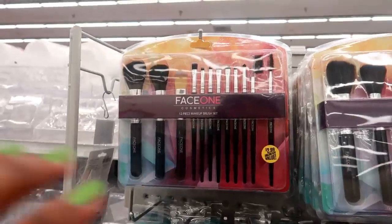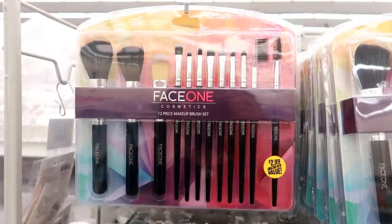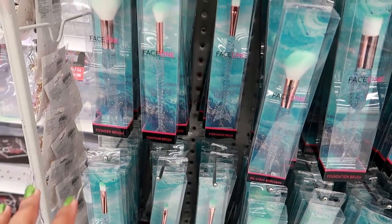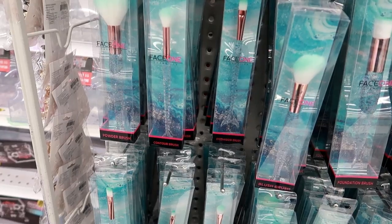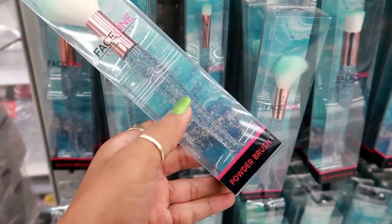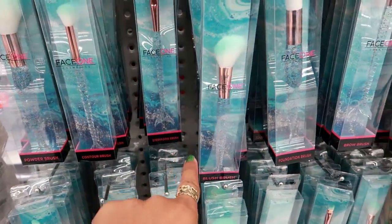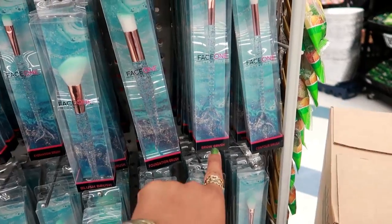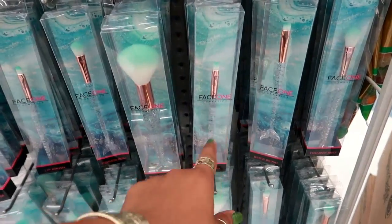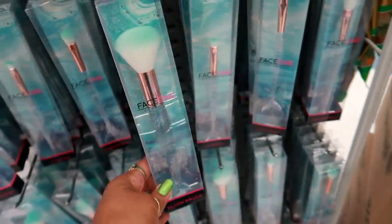Okay, over here it looks like they put out some different little makeup brushes. This is a 12-piece makeup brush set for $2.99 by Face One, and then they put out more of these. Did I show you guys these in a video or on Instagram? I can't remember, but they do have the Face One mermaid brushes that look like they have glitter in them and they're clear. And let's see, they have the powder brush, contour, eyeshadow, brow brush, and I think that's about it. Oh, there's a lip brush. They're really cute, but I don't need any, but I do like the way they look. They have the little tail at the bottom.